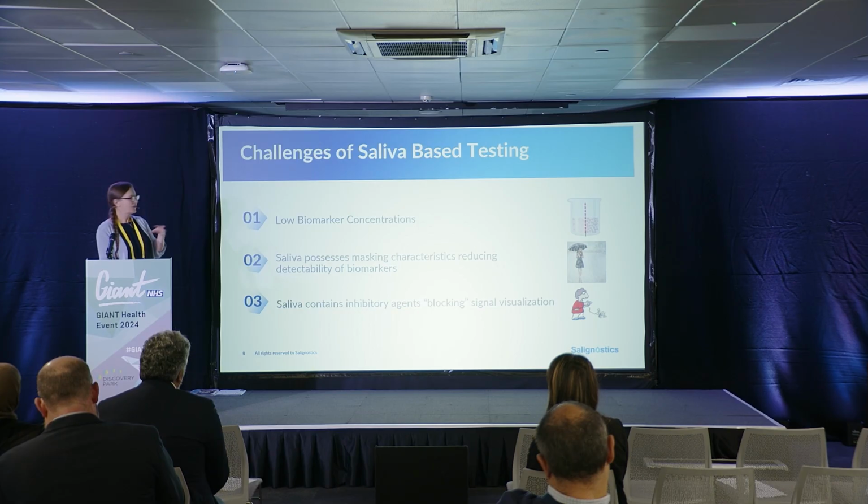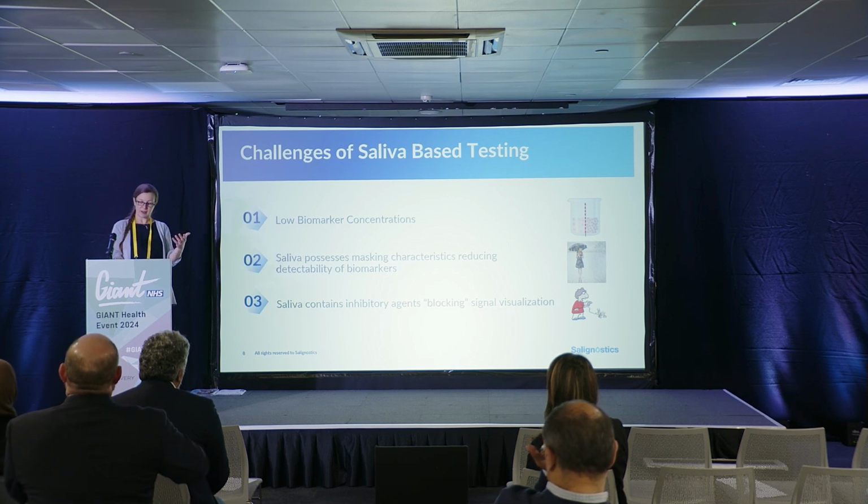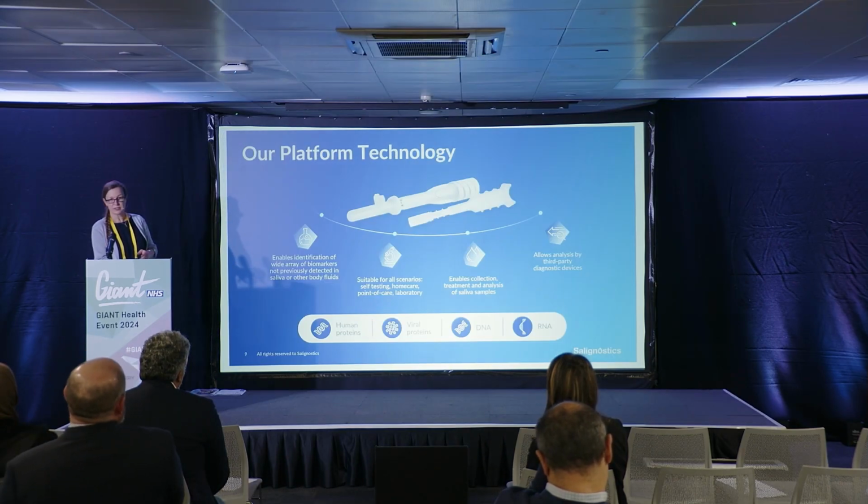Additionally, saliva itself has masking characteristics, which reduces the detectability of the biomarkers. They might get bound out. You've got mucins, for example. And additionally, there are inhibitory reagents which block the signal from actually developing at the test line. So overcoming these challenges is something that the test format that we see now has actually been developed to do.